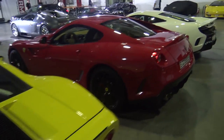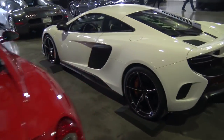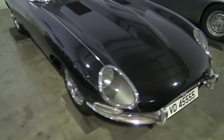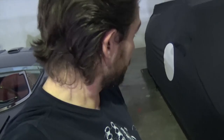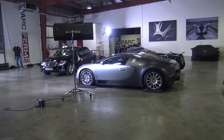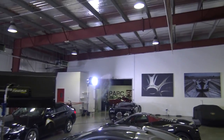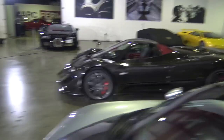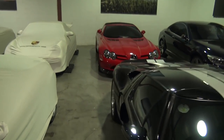F40, F50, Ford GT, 599 GTO, 675 LT, 488, 993 Turbo. Stunning. Looks like basically a concours condition E-type. Under this blanket here, judging by that dot, it looks like a Project 7. Moving further on, we've got not one but two Veyrons. Two, you say? Yep, one right there. And a Zonda F Roadster, full carbon-bodied edition. Yeah, the list goes on. How cool does this look?